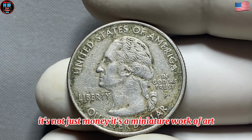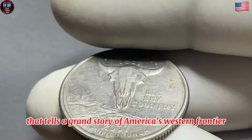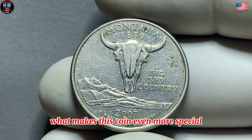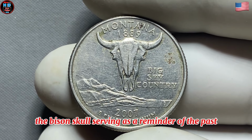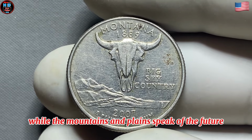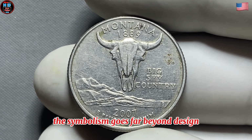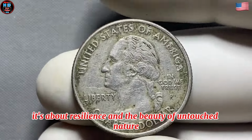It's not just money, it's a miniature work of art that tells a grand story of America's western frontier. What makes this coin even more special is how it carries a piece of Montana's identity, the bison skull serving as a reminder of the past, while the mountains and plains speak of the future. The symbolism goes far beyond design. It's about resilience and the beauty of untouched nature.